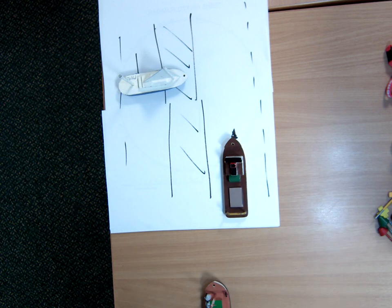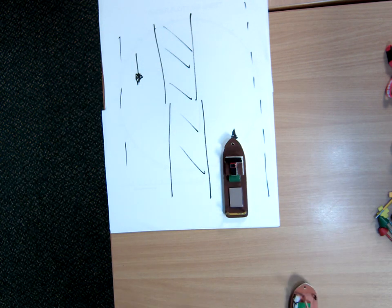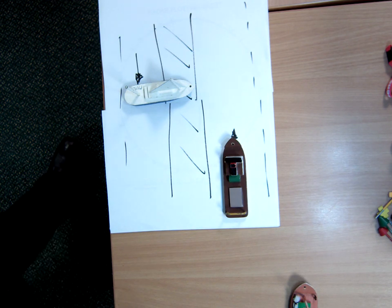Okay. Excuse me, sir. Under which rule did you mention that the vessel is the give-way vessel? Under Rule 18. Rule 18 doesn't apply here, sir. Oh, that's interesting. Why? We have Rule number 9, 10 and 13. No, it doesn't.